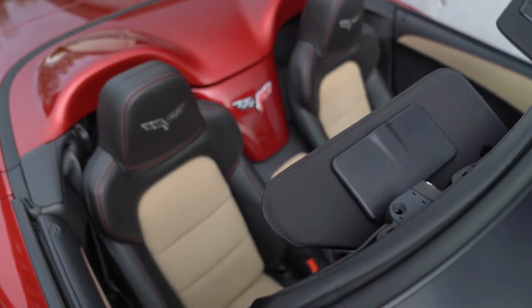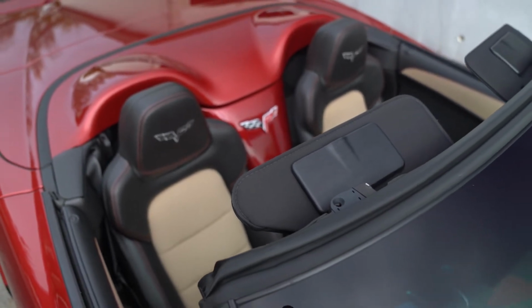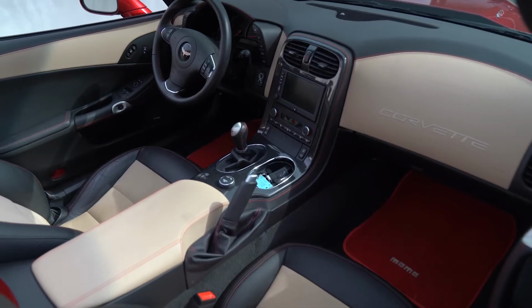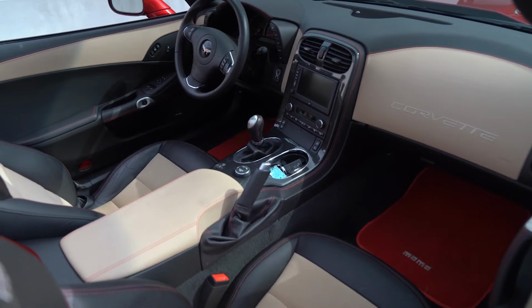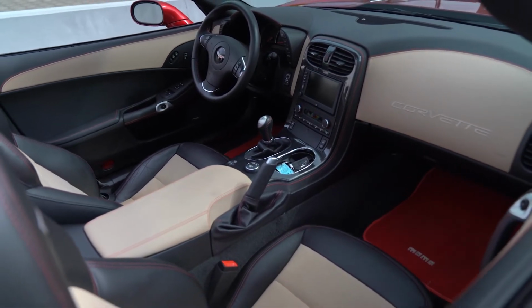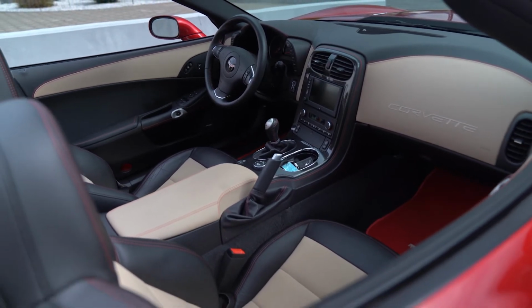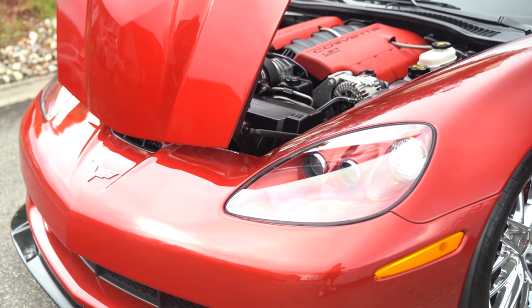The interior features black leather seat upholstery paired with contrasting tan trim and red stitching, along with embroidered Corvette logos in each headrest. A leather-wrapped steering wheel frames a 200-mile-an-hour speedometer, a tachometer with a 7,000 RPM redline, and auxiliary gauges. This digital odometer is going to indicate 4,800 miles.